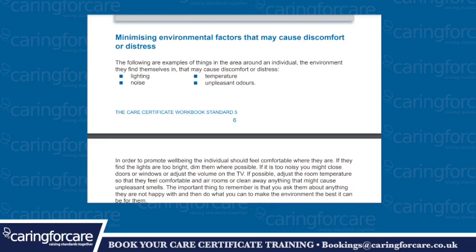Minimizing environmental factors that may cause discomfort or distress. The following are examples of things in the area around an individual, the environment they find themselves in, that may cause discomfort or distress: lighting, noise, temperature, unpleasant odours.